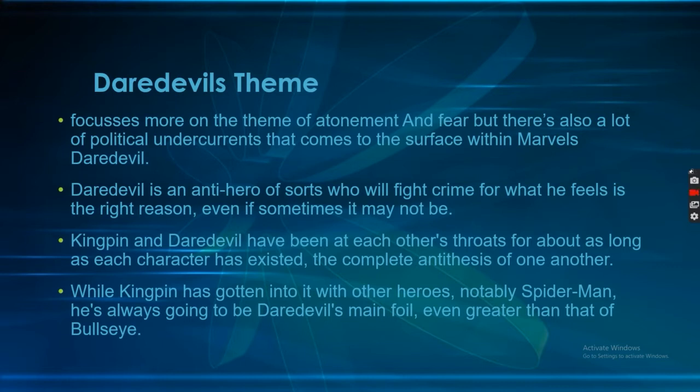Kingpin and Daredevil have been at each other's throats for about as long as each character has existed, the complete antithesis of one another. While Kingpin has gotten into it with other heroes, notably Spider-Man, he's always going to be Daredevil's main foil, even greater than that of Bullseye.